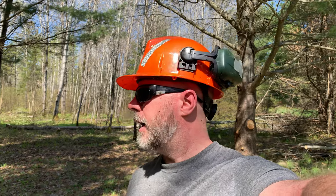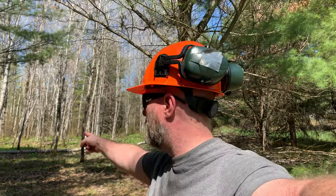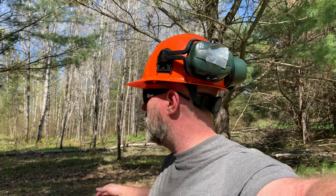We did put our stakes in, so when the MTO comes by next week, they can find where we wanna put the driveways and then get them approved. That's going to be it for this one. We got the stakes put in. We got a bunch of the driveway cleaned up. We got a new bit of the trail moved over.